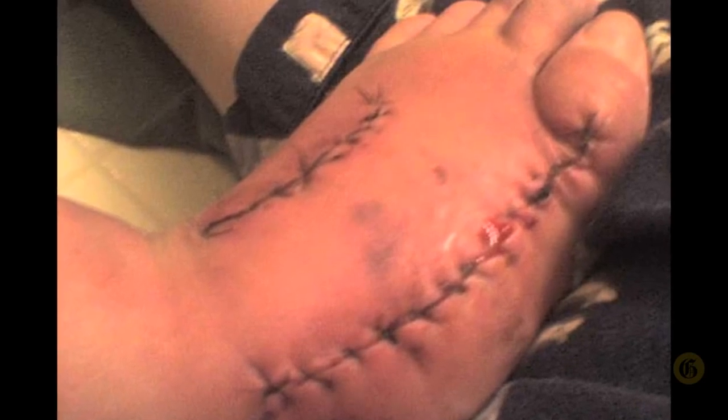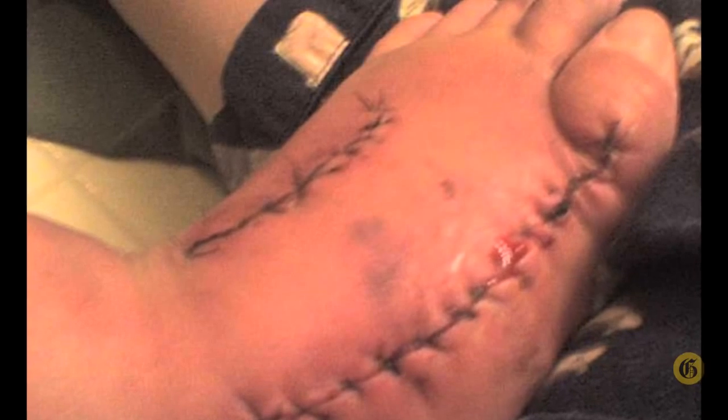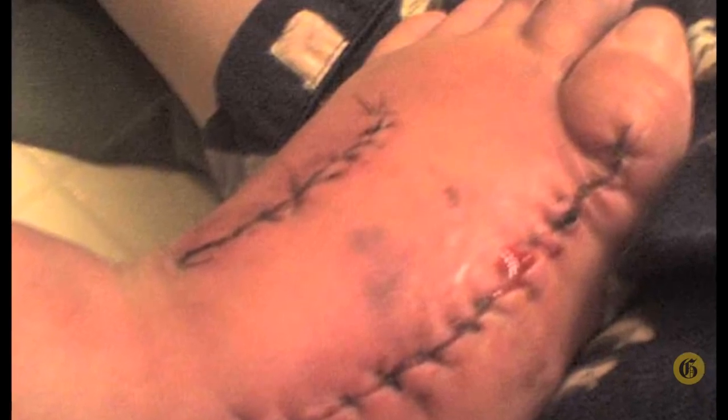They took bone out of my knee and took my foot apart and tried to put it back together. And it did kind of work. My toes were curled up because the ligaments had died from so much trauma and blood loss, or like oxygen to the toes, and it's called compartment syndrome. And it was just painful.